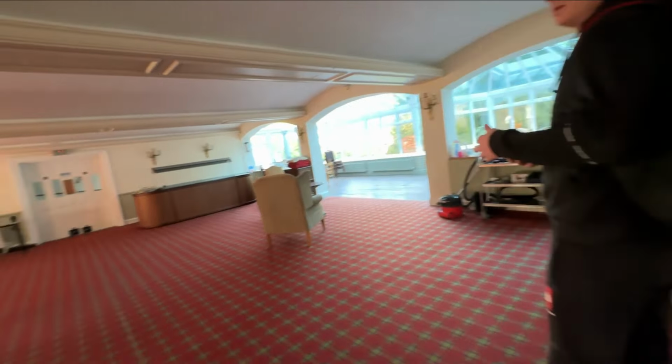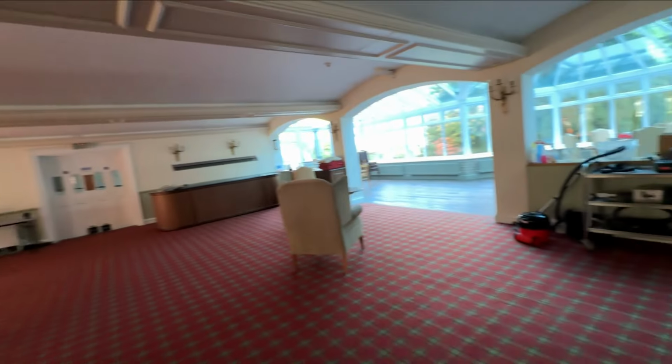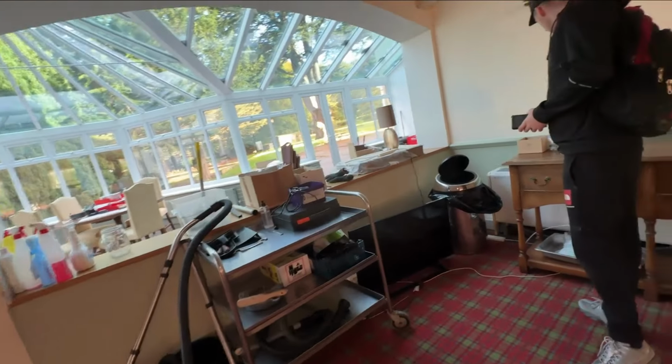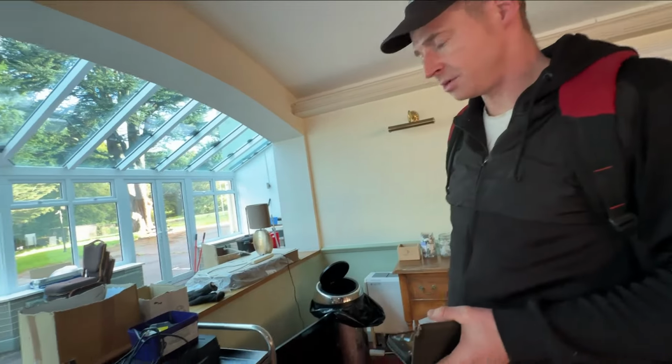Yeah, they would have had all the things here, wouldn't they? All the venues. Apparently Elton John was here. And apparently they did films here. I think they used it for a film, didn't they? Yeah, I think so. I'm sure they did.